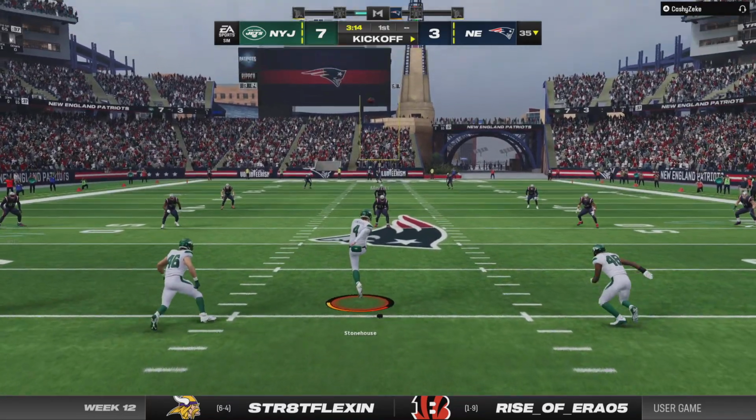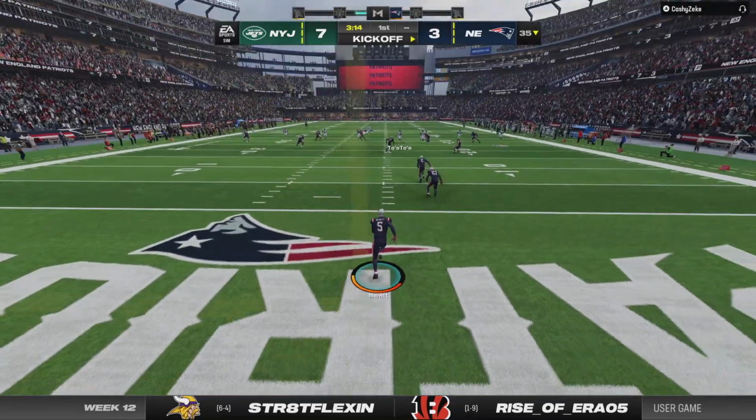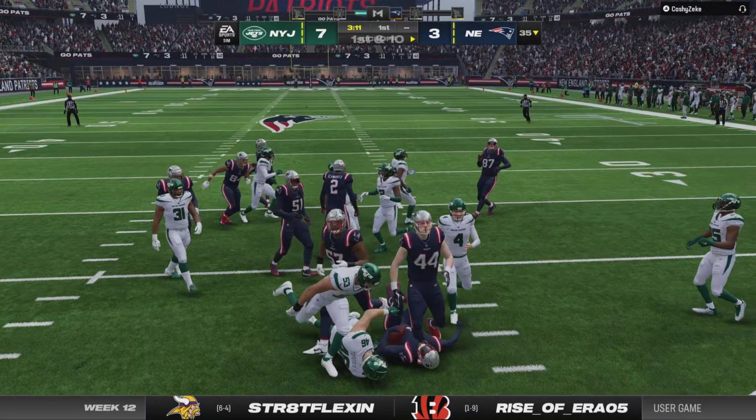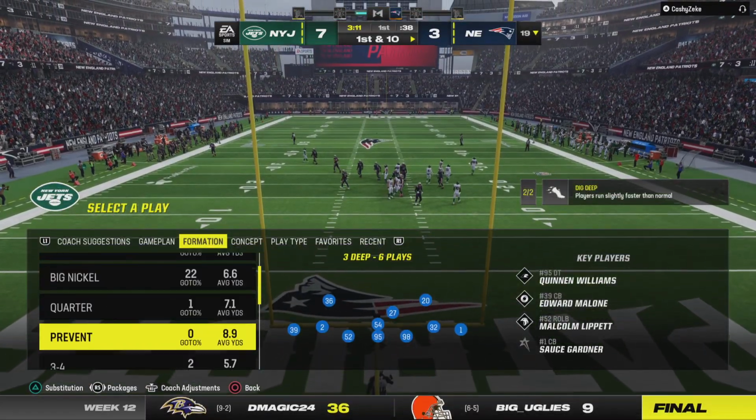Out is the kickoff unit as they run up and send this one away. This will be brought out from the middle of the end zone. And only able to get this to the 19, so probably should have opted for the touchback.